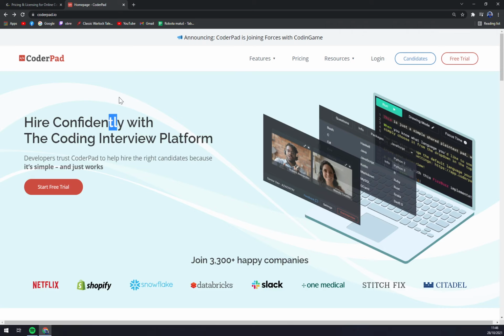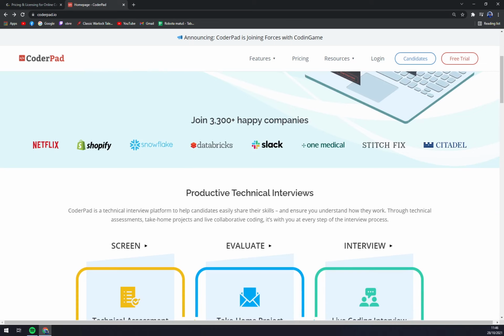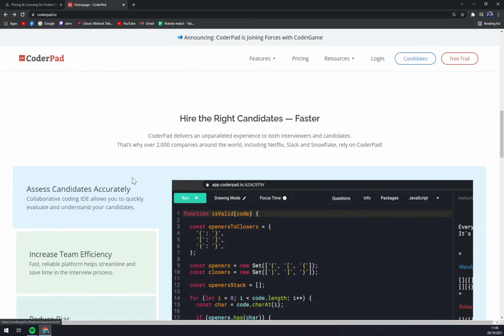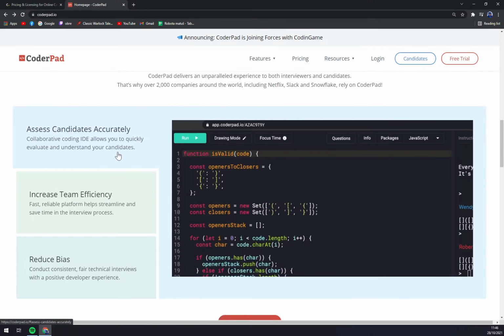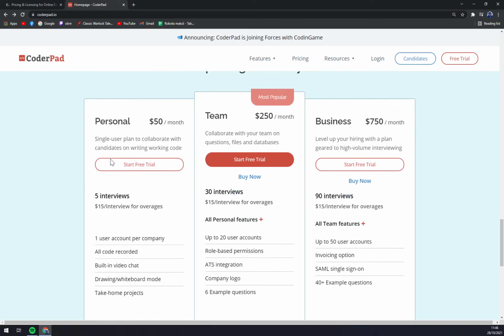It's a coding interview platform, same as Codility. They are not very oriented towards customers per se. I mean, for coders. So you can't really do your own thing at CoderPad and learn to code, for example, as LeetCode is providing. But yeah, I really like this website. So basically, when you are scrolling down, you have some background info about them, about pricing plans. And that's what I really like too.